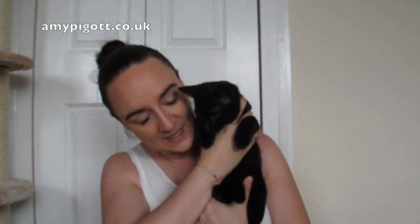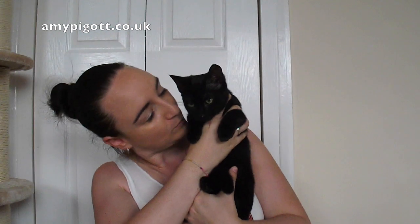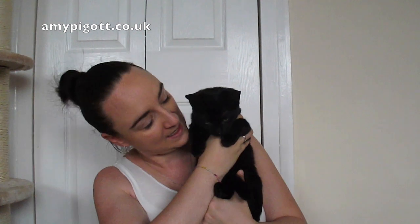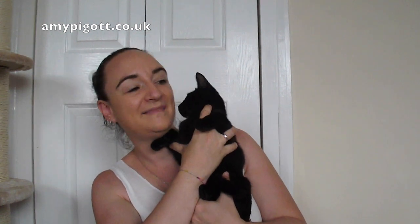So this is Beatrice. She is 4 months old and she is a ragdoll. Her mother was a ragdoll and her father was just a regular black cat. She's very playful and she's very affectionate. She is doing so good. She's had 2 vet checks and she's doing wonderful. She's had all of her injections and she's fully vaccinated.